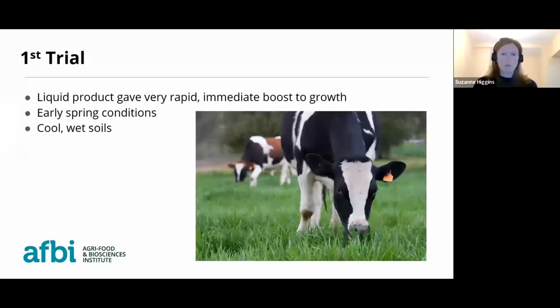Now, not all products will work in the same way, and they're not all designed to work in the same way either. That particular product had the gibberellins in it, and it was designed to give that boost in growth as soon as it was applied. But there's other products out there that wouldn't have those. Like the ordinary liquid urea in that trial, it just gave a steady growth, the same as the granular product. It was only in this particular product with the gibberellins in it that it did give that immediate boost, and then once it was gone, it was gone.